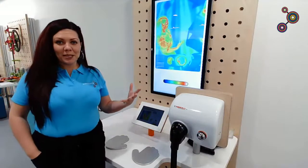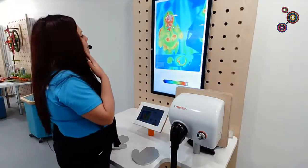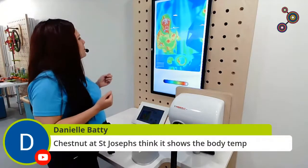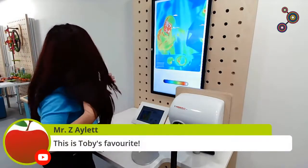And we did have a body, Emily's body, and it was indeed shown that the hottest part, so for example, here you can see for me, it's my face. I was admiring this earlier. It looks like I've got kind of rainbow hair, which I'm kind of into.